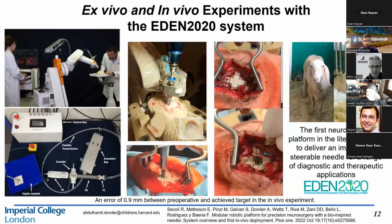This sensing method was also used in our animal experiment. Here we used the EDEN2020 project's system. This is the overall photo, including the components as in the slide I showed you earlier. This represents the patient's head, or in our animal experiment, it was the sheep's head. And the surgeon uses a haptic joystick shown here to guide the needle. The head was drilled using a drilling tool as seen here, and the PBN was inserted as shown.